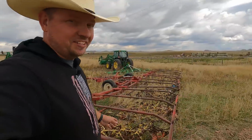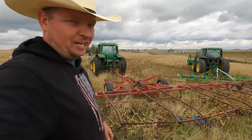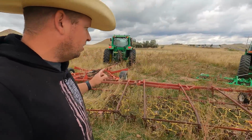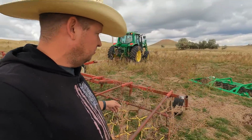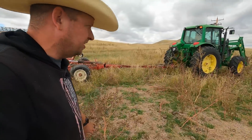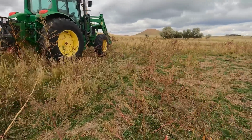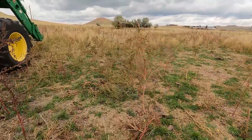All right, this Harrow's seen better days. I don't even know if this is an apples to apples type of comparison, honestly, to tell you the truth. But we are going to run side by side. And here's the thing about this field. We do have a lot of weeds that are coming up here. Now, this is pasture, but we did a lot of feeding over here last year. So you see all these weeds that are coming up. What we're hoping is that we're able to clean them out a little bit.